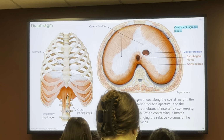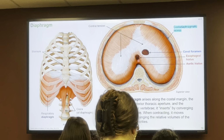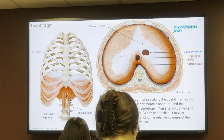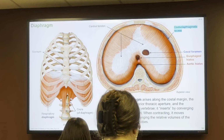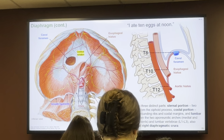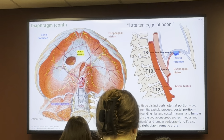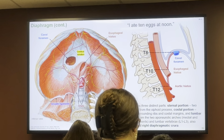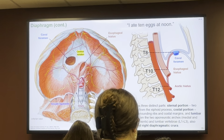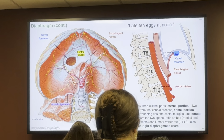So the caval foramen and the esophageal hiatus are proper holes. They're clean holes going through the diaphragm. And the aortic hiatus is just an opening behind the back of the diaphragm. So these are important. These are good to know. This is a bottom-up view now, and you can see those same three holes. So on the anatomical right, we see the caval foramen, right, caval. And then we see the esophageal hiatus, and then we see the aortic hiatus.